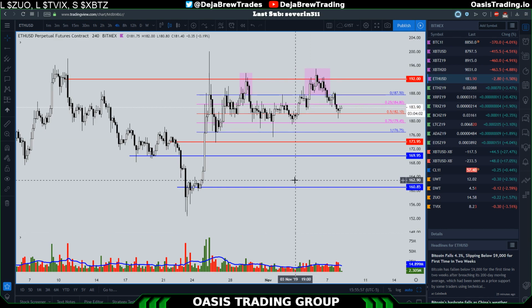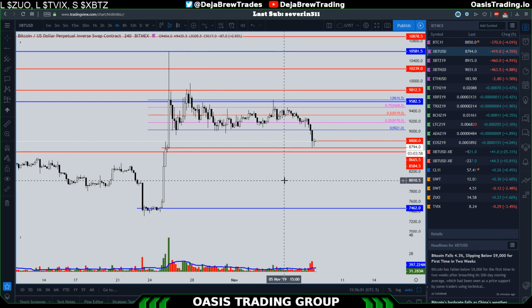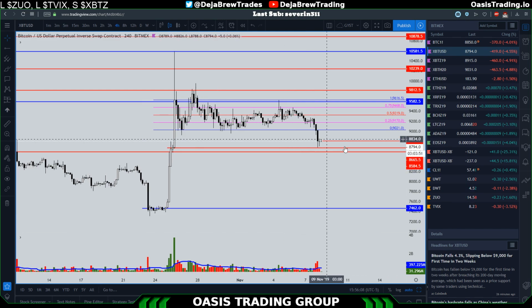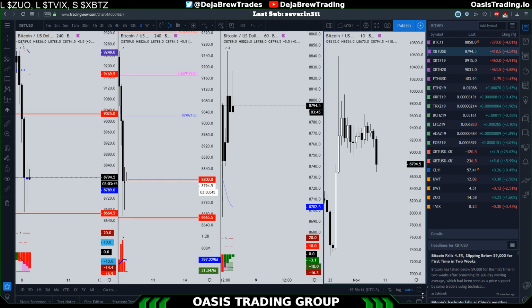Now let's look at Bitcoin here and see if I can draw up the same thing. It's a little different here. Let me make a clean chart here.